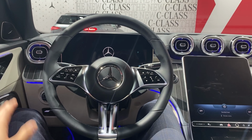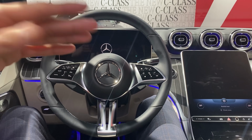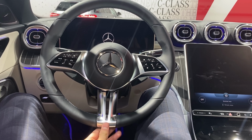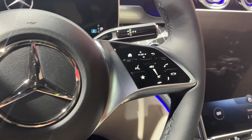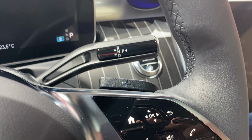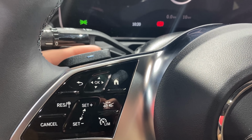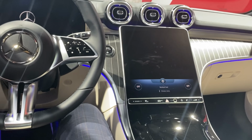This is the lowest option you can get. We also have the AMG line option, which is flat bottom, which looks way sportier than this. As you can see, a more thin bar here in the bottom. We have the airbag cover finished in plastic. All in all, we also have the capacitive touchpads here and the shift paddles. You see them on the AMG line. On the other version we have them finished in chrome, but here in full plastic. Not the biggest fan, but still looking very decent.